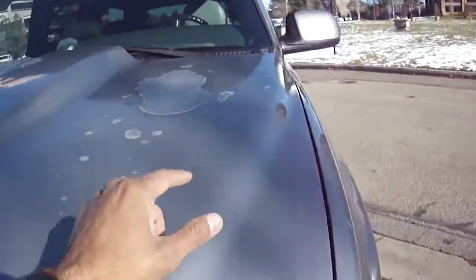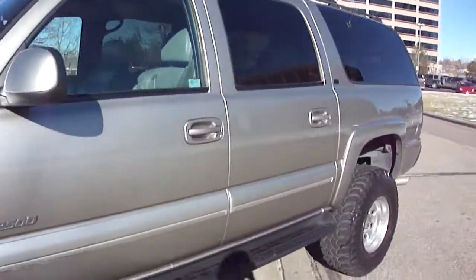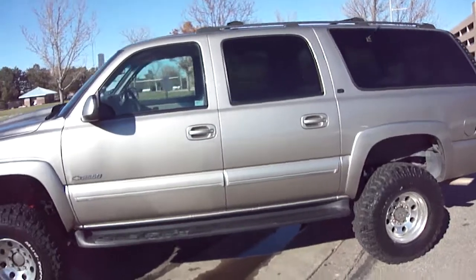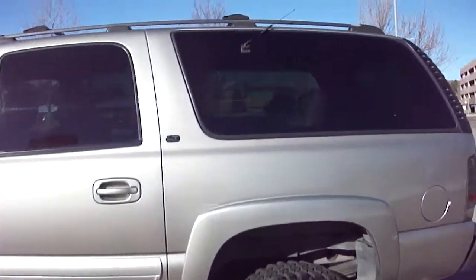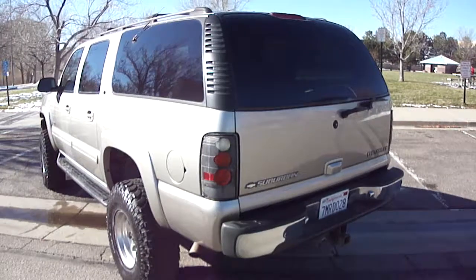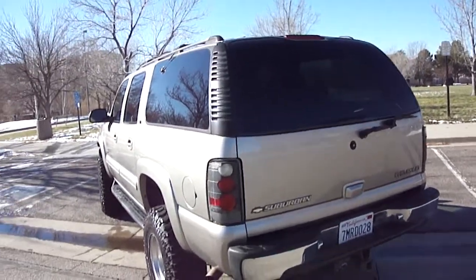A little paint peeling. The clear coat is peeling from the hood. On the body, it's absolutely straight. It doesn't have any major dents or dings, just one little minor one at the back over here, and a little scratch over here that could probably be buffed out. It does have aftermarket tail lights. The rear is beautiful. It stands out really good, with no dents or scratches or anything like that.